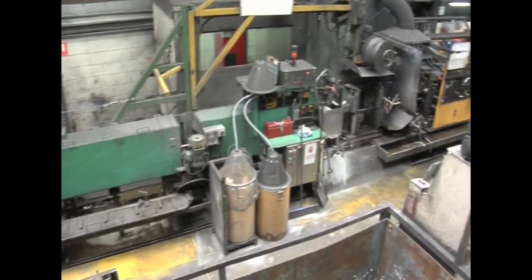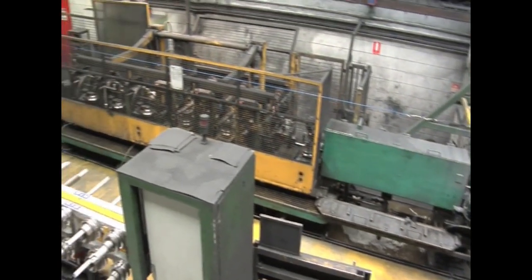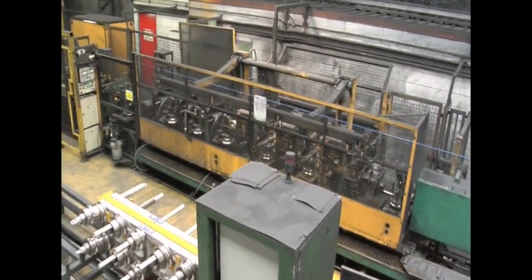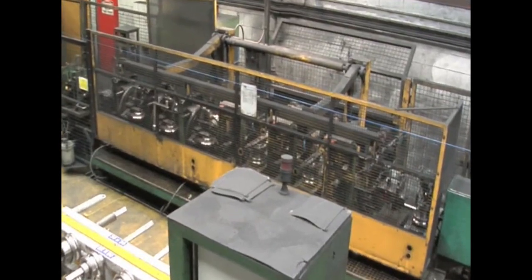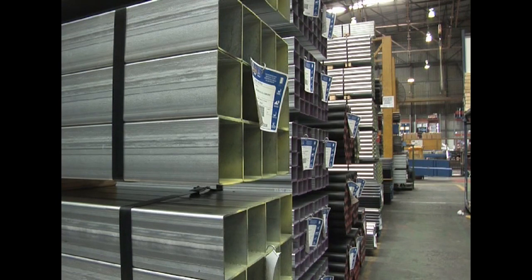The strip is then cooled down and enters a set of rollers called the sizing end. This shapes the tube into a perfect cylinder, while further sets of shaping rolls called Turk's heads turn the tube into SHS, RHS or oval shape and many other profiles.